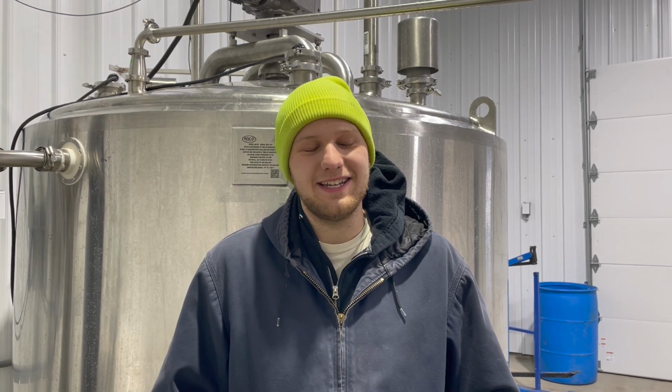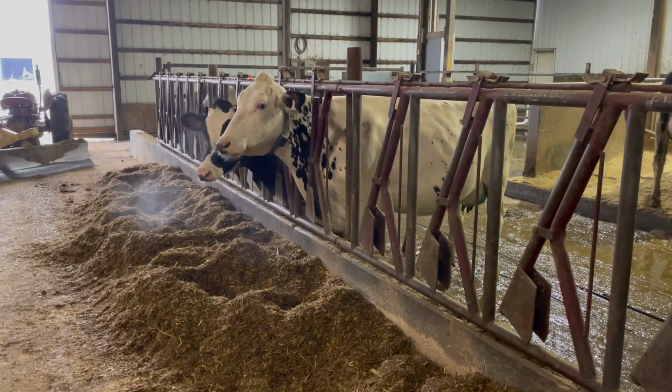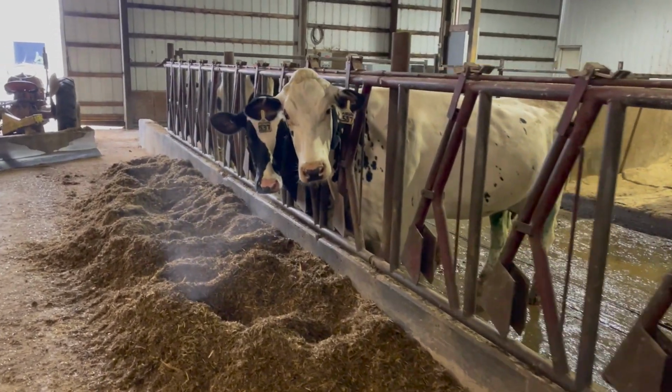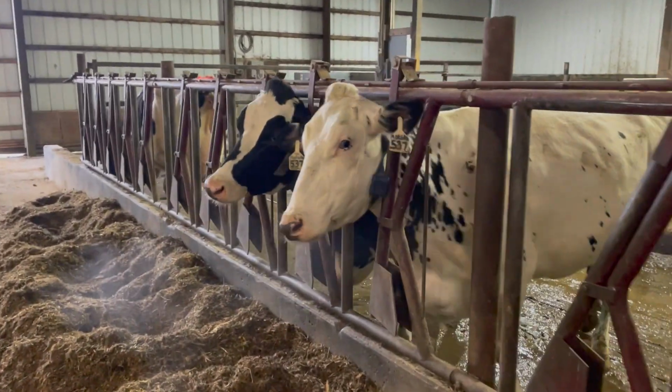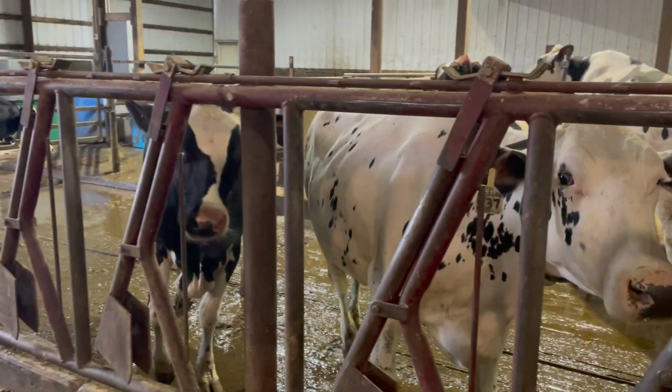Pretty awesome. Seeing that milk in the cooler that first time and just having local people send it to us and be like, oh, there it is. It was like, yeah, finally. Dan says, and these cows totally agree, it just might be the best tasting milk you've ever had. And the best part? The people that get to drink it are taken care of.